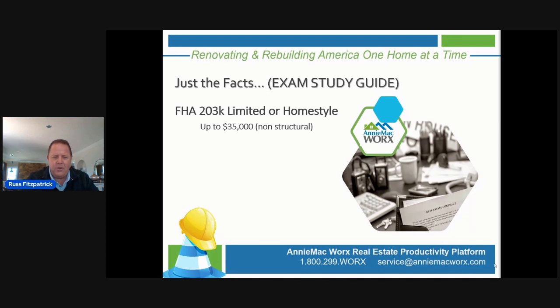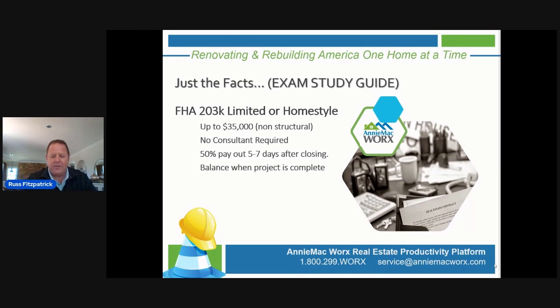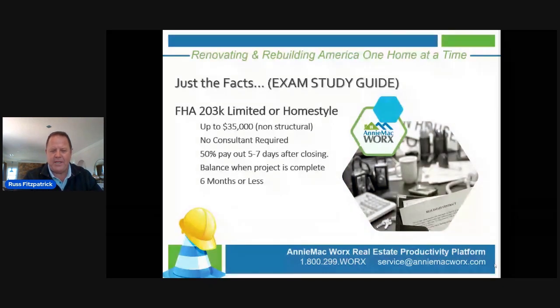On Limited, you can go up to $35,000 in non-structural repairs as part of the loan. There's no consultant required if you're doing less than $35,000. The way it works is they're going to give you a check about 5 to 7 days after closing so that you can start to make your repairs. And then the balance of the check is paid out to you and a vendor, whoever your contractor is, when the project is complete. So most of these type limited or streamlined, as they used to be called, projects last about 6 months or less.